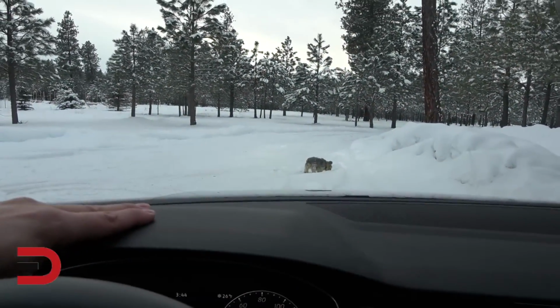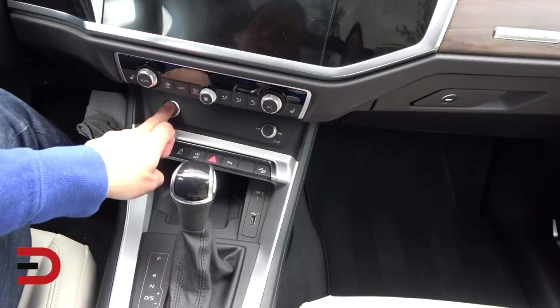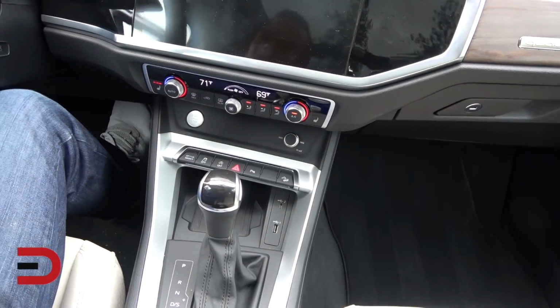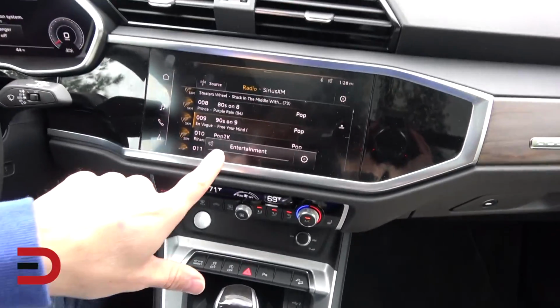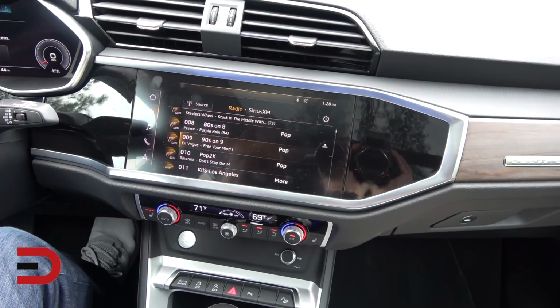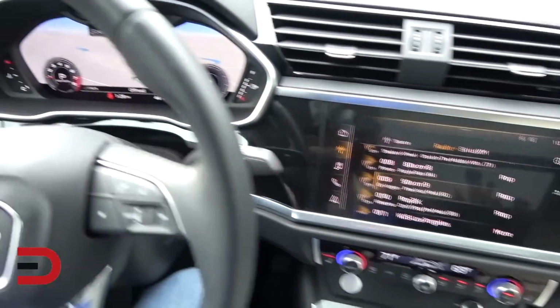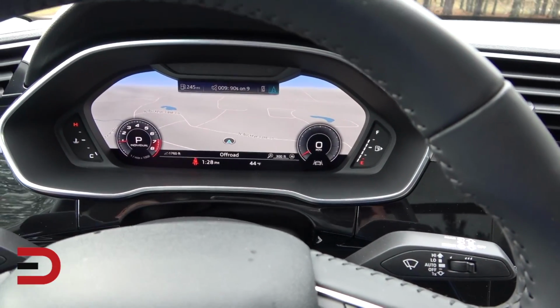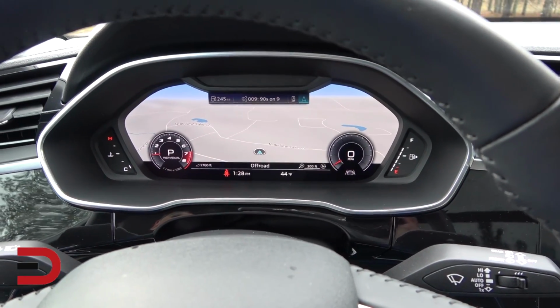There's no heads-up display. A couple things missing. There's no USB ports in the back. Push button start, like you see in most vehicles in 2020, 2019. I really like this 10.1 inch touchscreen, nice widescreen integrated here into the dash, nothing protruding. And then we have a beautiful instrument cluster. This is a 12.3 inch, nice wide, configurable instrument cluster.